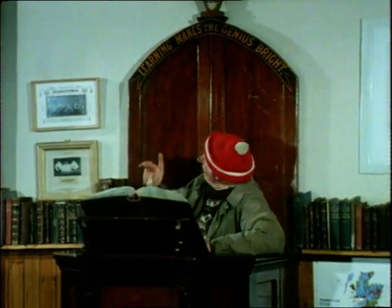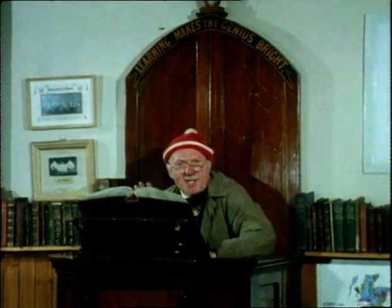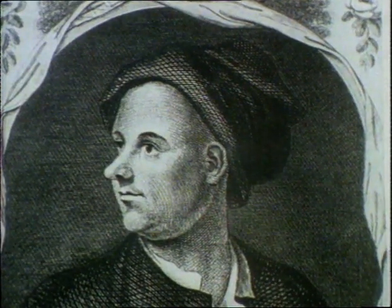And this little pulpit that I'm in is in the miners' library, the oldest library of its kind in Britain. And right above me is the inscription, "Learning makes the genius bright." And the man who started this library was none other than the great poet Alan Ramsay, who was born here in Lead Hills, went to live in Edinburgh, started the first circulating library in the world in Edinburgh, and no doubt, with the inspiration of that, brought some of its benefits to Lead Hills.